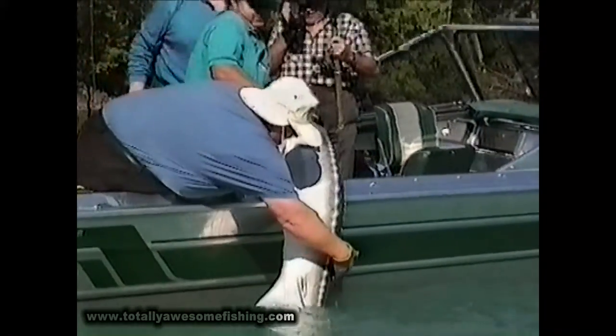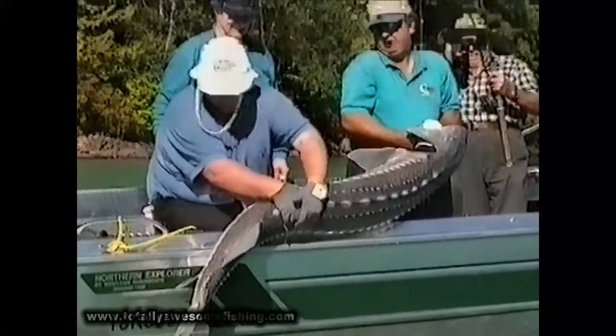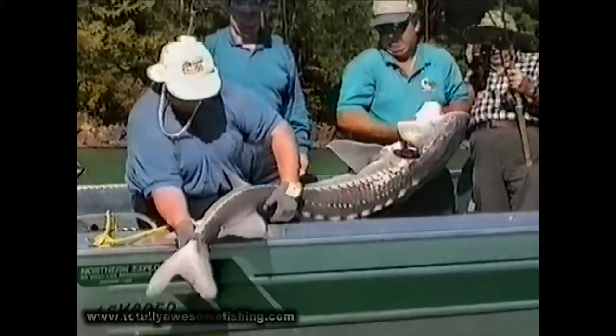Jeez. Get a hold of that tail with both hands. Get down at the skinny part of the tail. No, right, get the skinny part. Yeah, watch it. Right there.